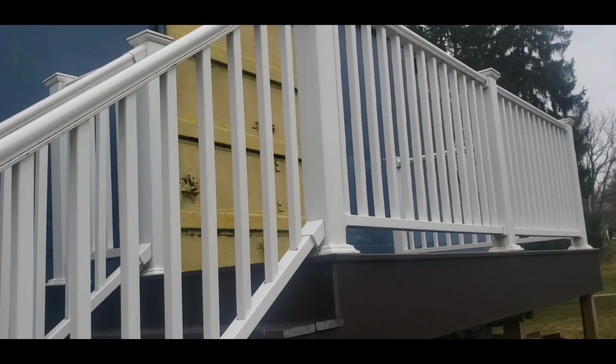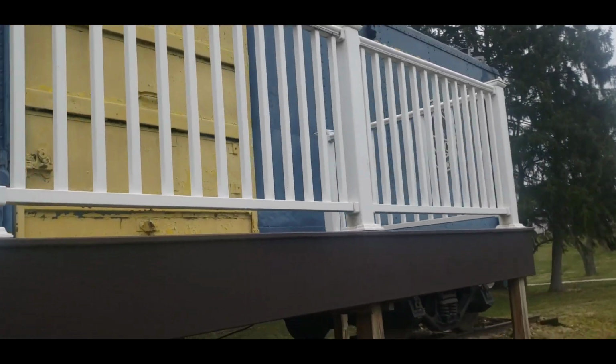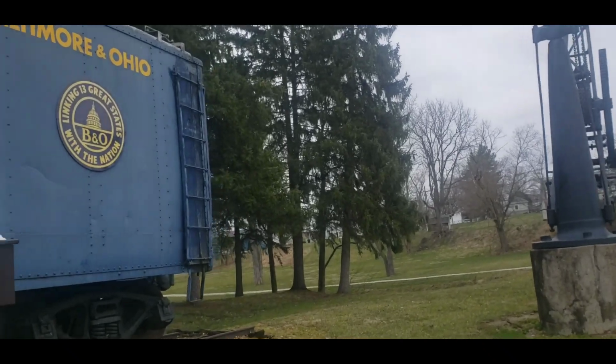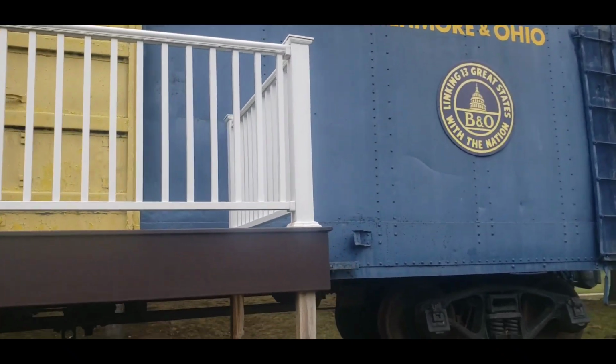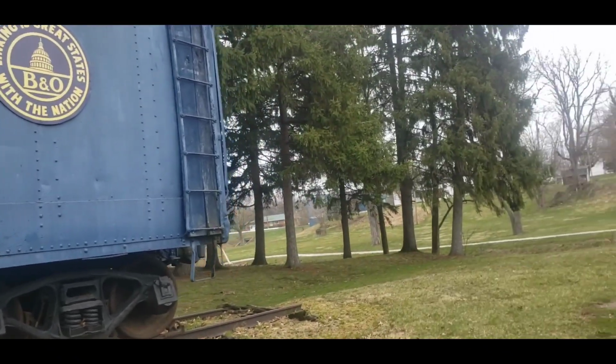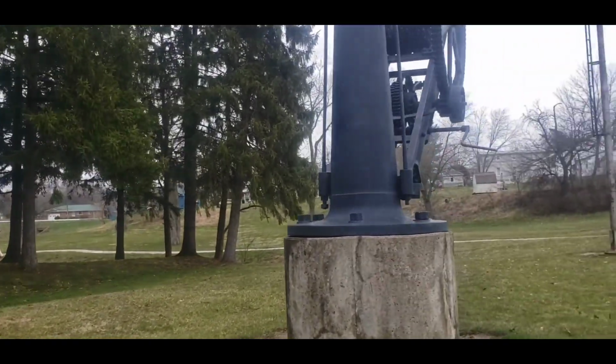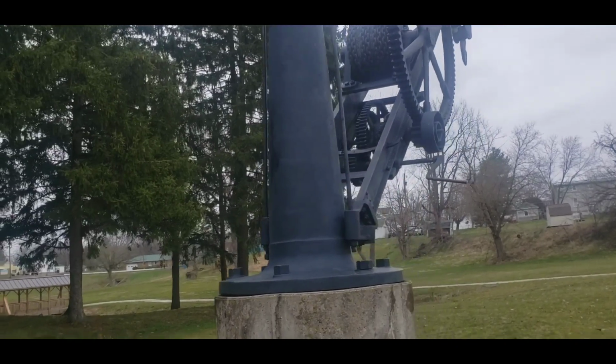Boxcar, yeah. Old boxcar. I wonder if they let you go inside when it's open. Like, maybe you could get a tour of it. I don't know. Maybe not. This is definitely a big hoodic.